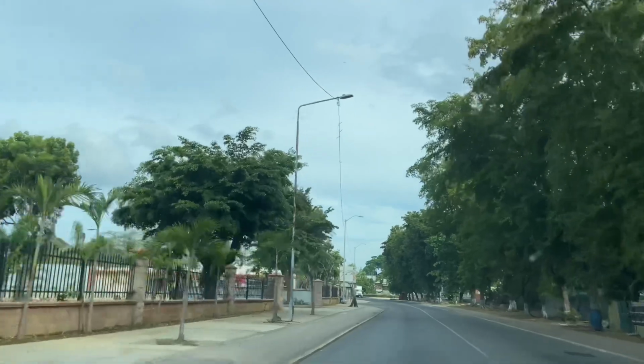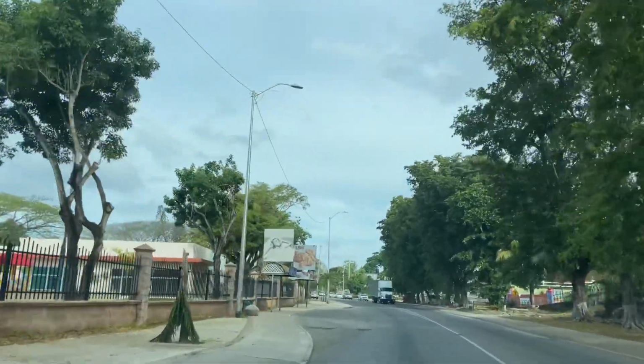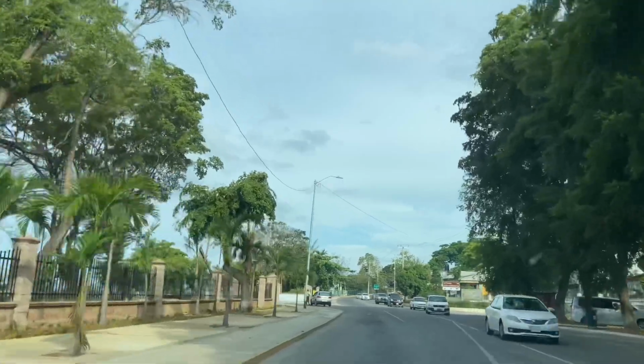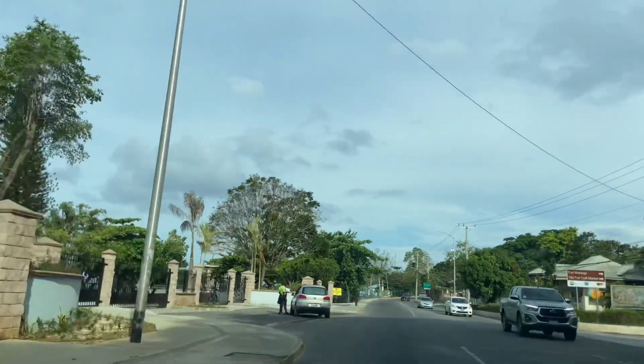On our left is what will be the Harmony Beach Park here in Montego Bay. It is still under construction though, but as soon as it's ready, I'll be sure to share the views and the necessary information with you. So do stay tuned for that one.